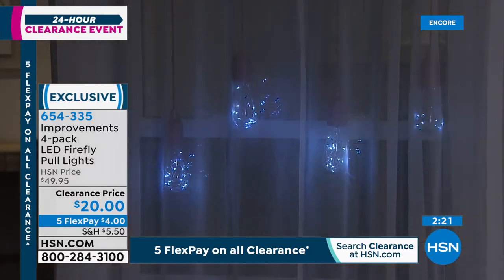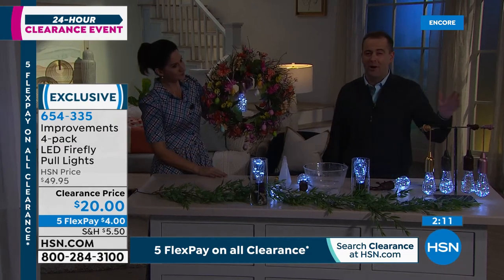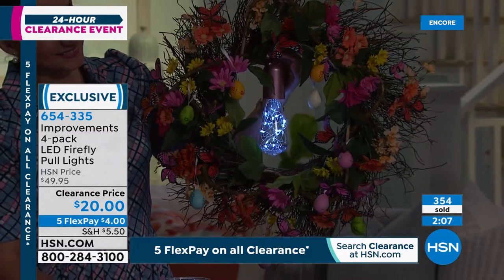If you love Pinterest or you love the home makeover shows, this is something that's going to inspire you, whether you're hanging these from above the nightstand or above the dining table. There's a million options. Brown wood and gray wood will be the first to sell out.